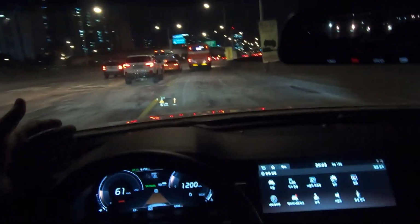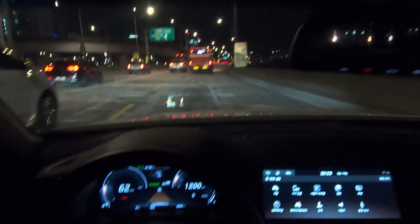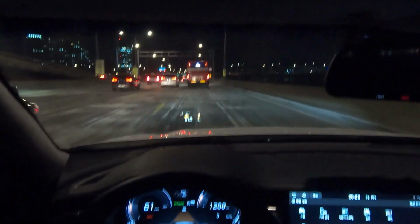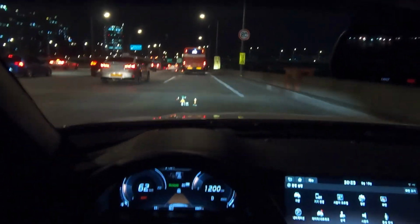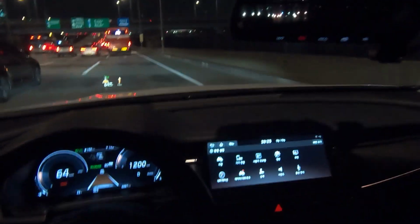You see, right now it doesn't read the lanes because it's under construction, and if I let go, it's not going to steer itself. So like I said, it's always very important that you keep your hands on the steering wheel, because this is only ADAS, it's just driving aids, not a self-driving car. So always keep that in mind.